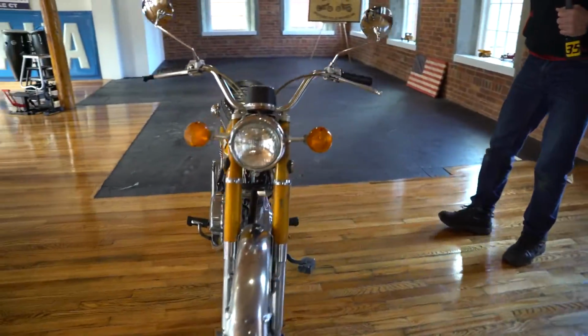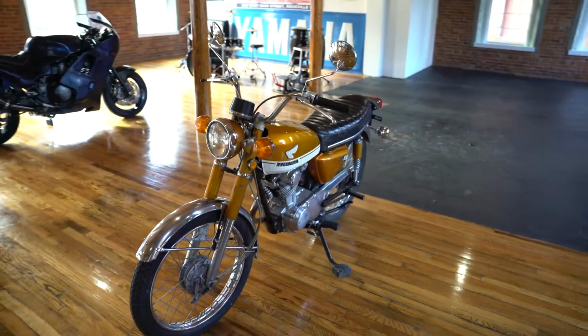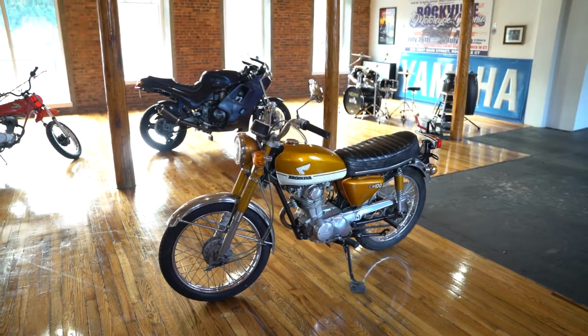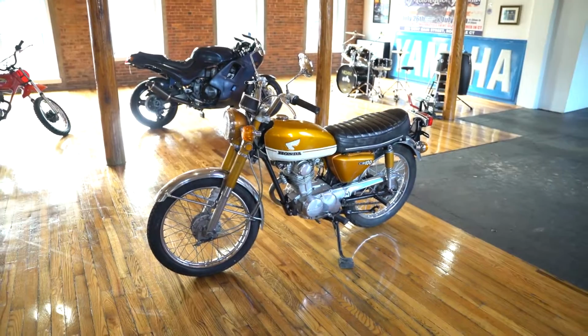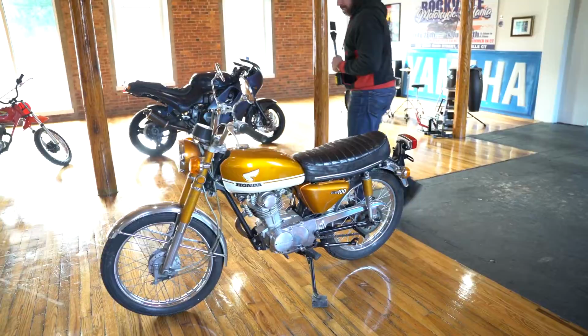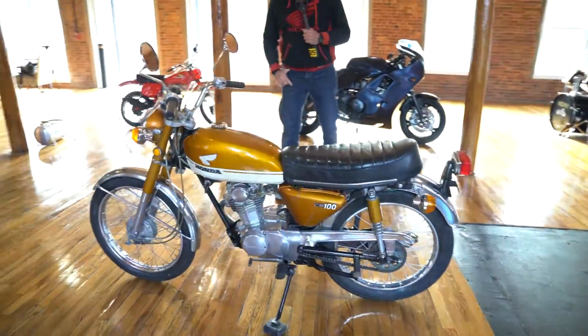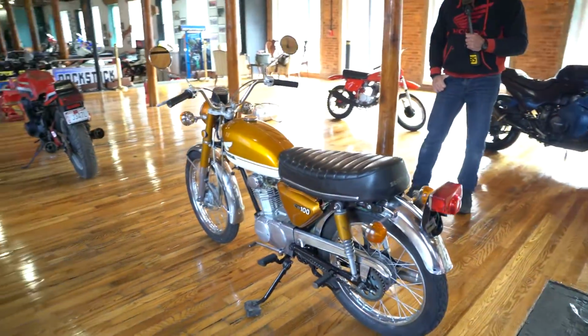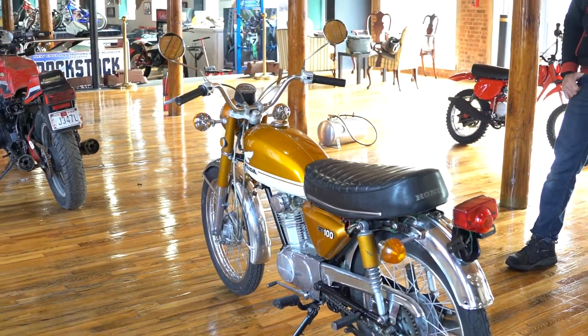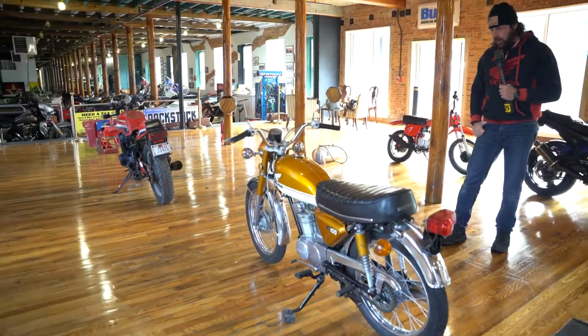The tank was cleaned out. The petcock was replaced, a new fuel petcock, a new fuel filter. The carb was removed, dismantled completely, put in the carb cleaning tank, and rebuilt. The airbox has a new air filter in it. New spark plug. They did a compression check and then adjusted the valves and adjusted the cam chain and changed the oil.